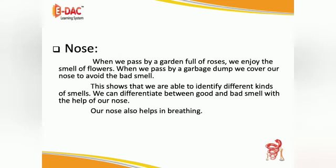Nose. When we pass by a garden full of roses, we enjoy the smell of flowers. When we pass by a garbage dump, we cover our nose to avoid the bad smell. This shows that we are able to identify different kinds of smells. We can differentiate between good and bad smell with the help of our nose. Our nose also helps us in breathing.